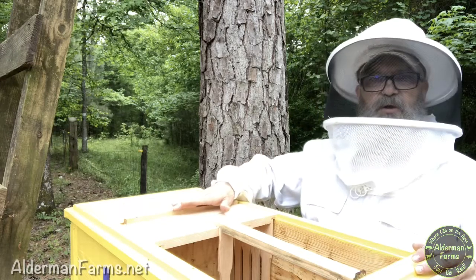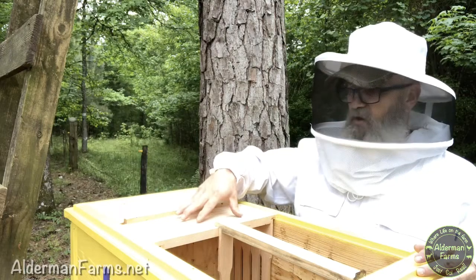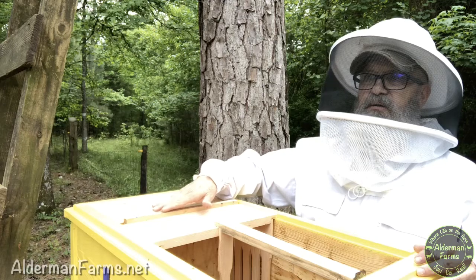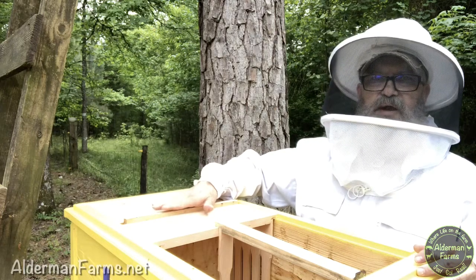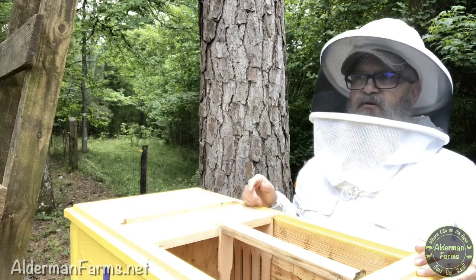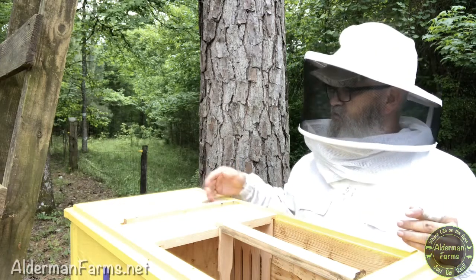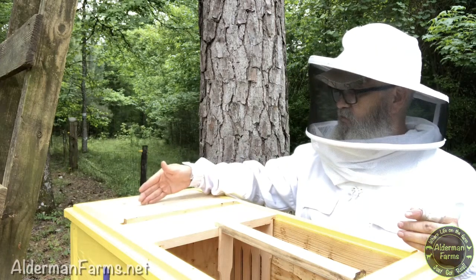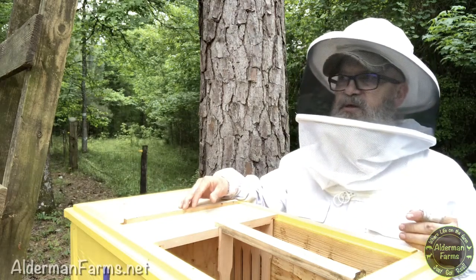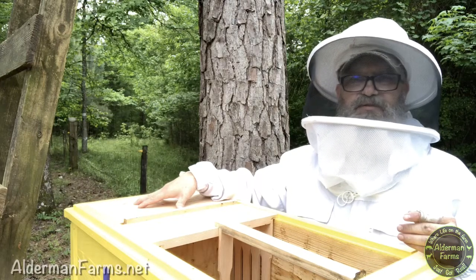Yep, you can see where, from the divider board over, and if you watched our previous videos, you saw I put some empty frames in here because my divider board didn't fit as well right here as it did over here when I first put it in. When I first put it in, I gave them too much space to defend. I had too many frames in. So I collapsed it down to 1, 2, 3, 4, 5, 6. I keep saying collapse. That's not a good word to use around beekeepers. So I've got 6 frames full of foundation in here.